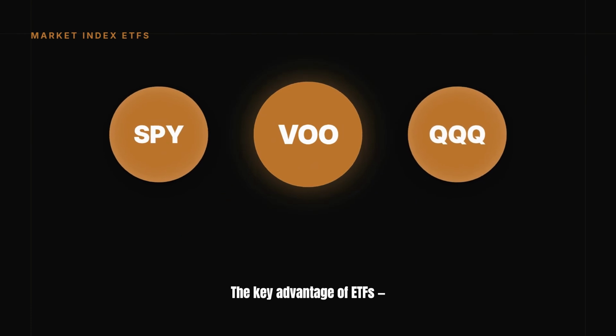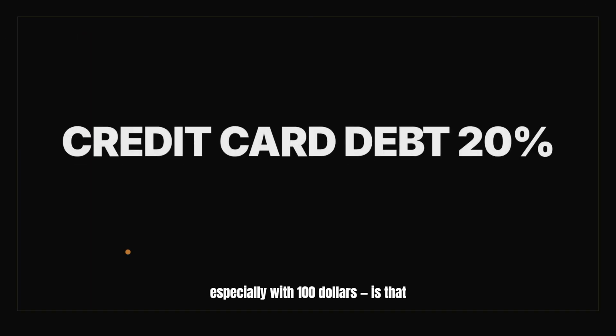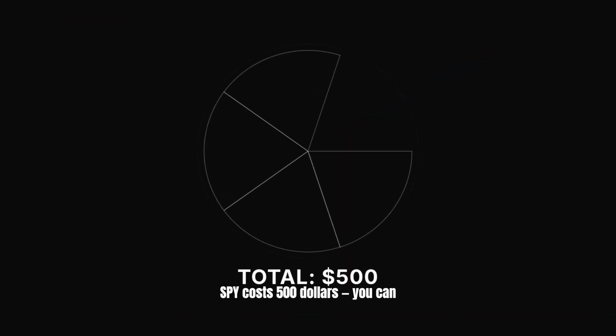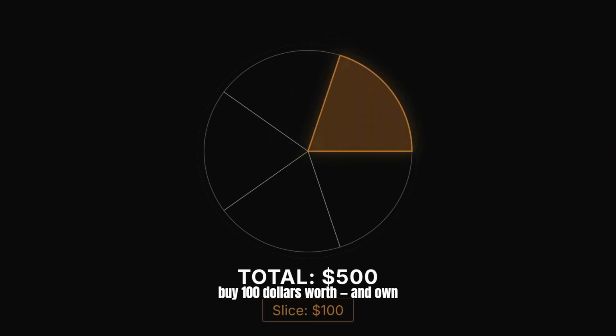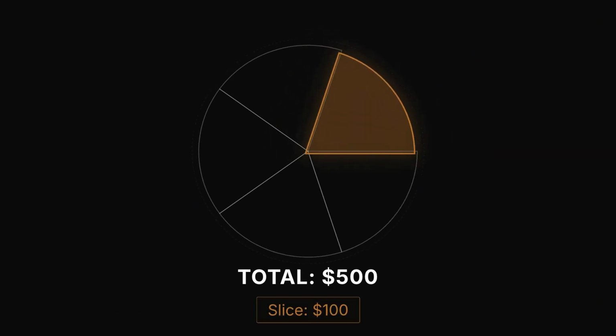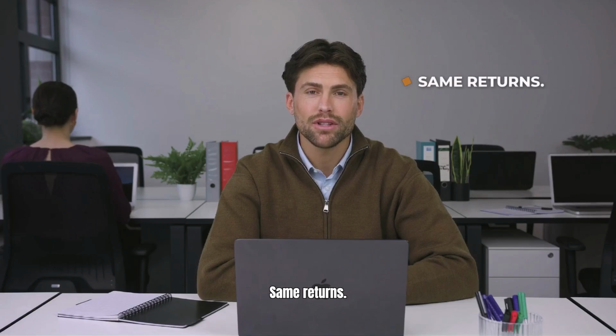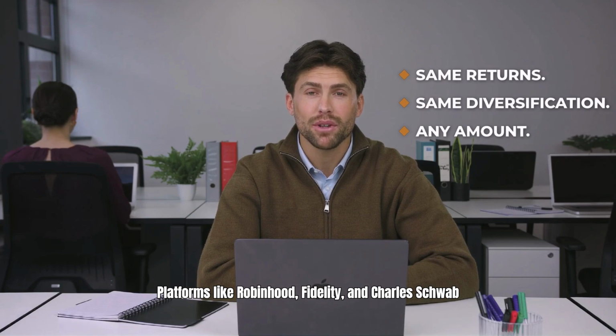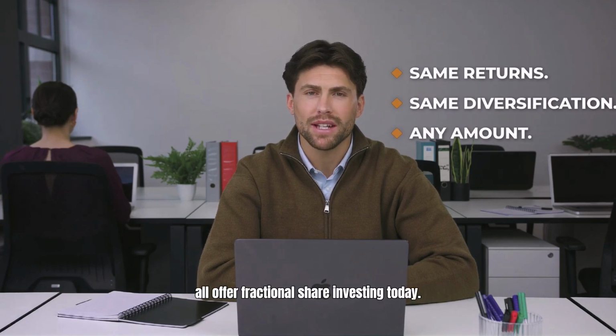The key advantage of ETFs, especially with $100, is that many brokerages now offer fractional shares. That means even if one share of SPY costs $500, you can buy $100 worth and own a fraction of that share. Same returns, same diversification, any amount. Platforms like Robinhood, Fidelity, and Charles Schwab all offer fractional share investing today.